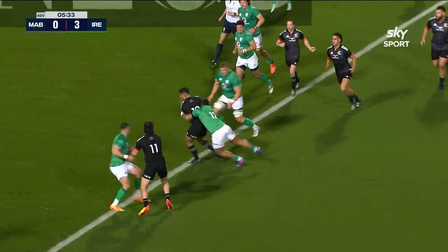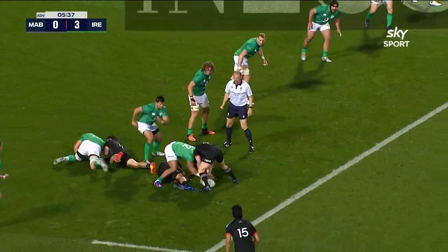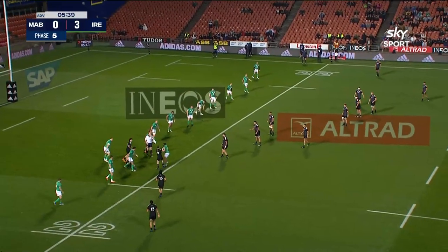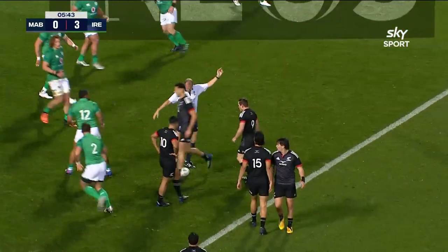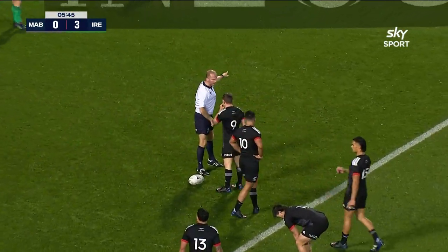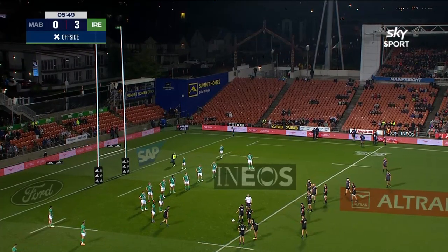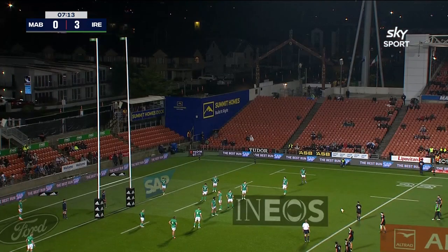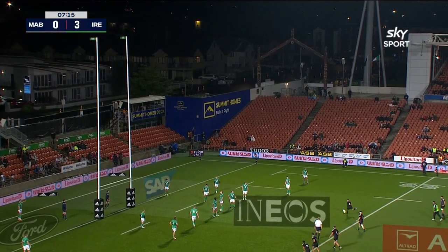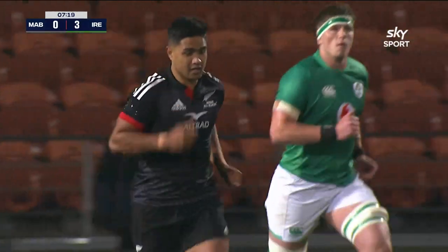They've got a penalty advantage here. Sullivan. Now Ioane trying to spin out of the tackle of Bundy Aki. Advantage. He goes searching for the offside ball. Will Barnes was playing an advantage for the offside. Penalty here. After conceding the early penalty goal, the Māori All Blacks will have a chance to level things up. Easy as you like from Ioane.